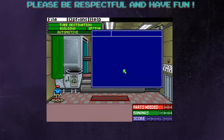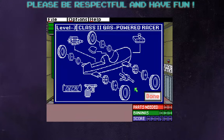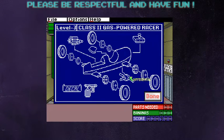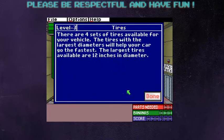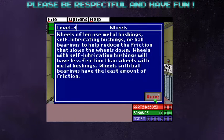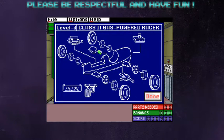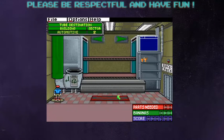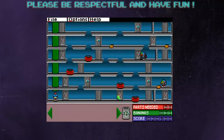And wouldn't you know it, it's another car. The only difference here is that there's a bigger engine, 80 horsepower. The tires are in diameters instead of thicknesses. So 12-inch diameter tires. Wheels, the ball bearings are still the best. Differential 2-to-1 still the best. But now we have a windshield, and you want a curved, sloping windshield. Of course. And of course, blue paint. All right.